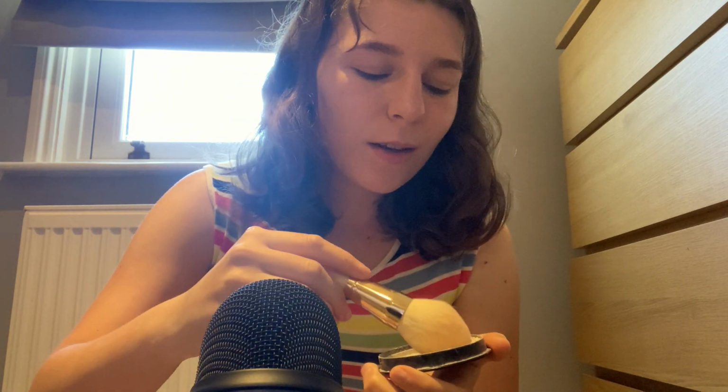Okay, perfect. So I'm just going to powder my face. I'm going to use this cracked press powder by Collection. I'm just going to set my face using this. So I'm just going to grab a big fluffy brush.